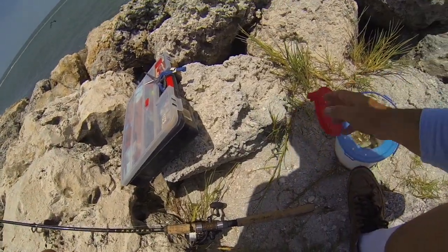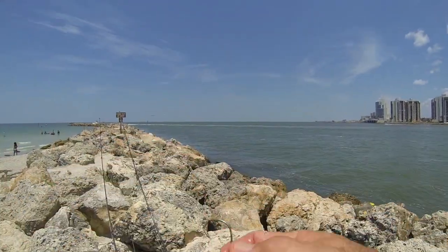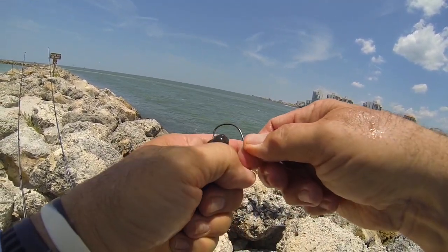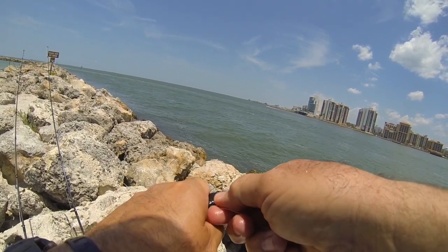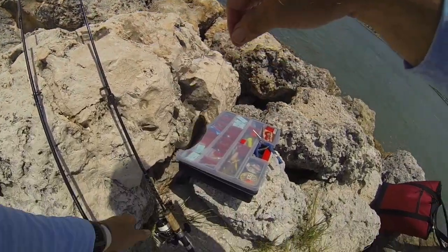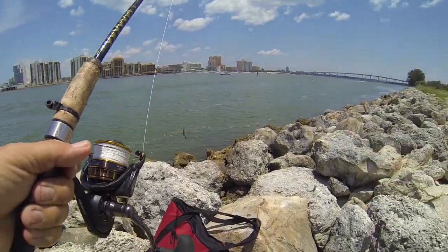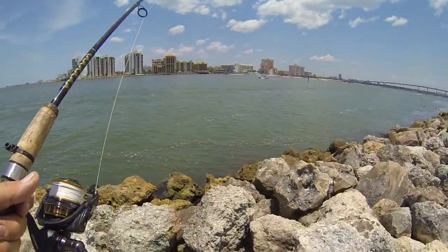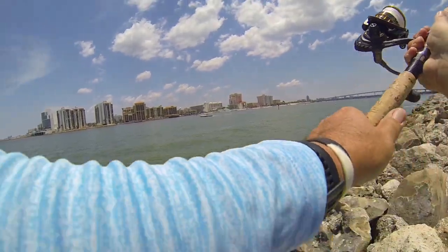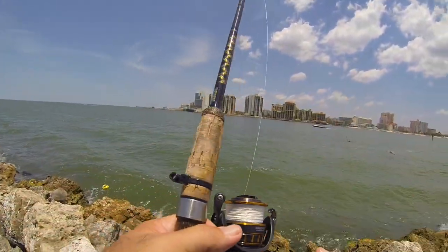Now I'll show you how we hook our mud minnow up. These guys got like 9 lives like a cat. We're gonna go through the top lip and out the nostril. There we go. And this way he can swim out there and it should be real good. So we're gonna cast him out, and we're gonna free line, is the ticket today. So let's get some place to stand, which looks good here. And we're gonna see what happens. Just gonna let him go out there for a while and see if anything picks it up.